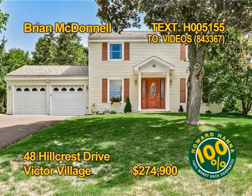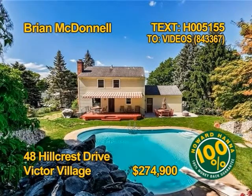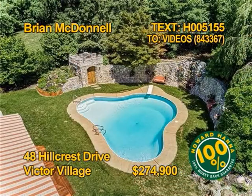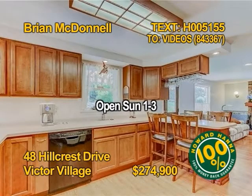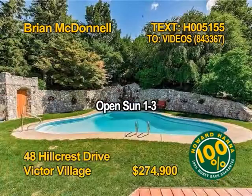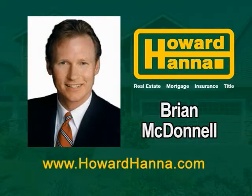Here is the ultimate staycation village home with a playground backyard with gorgeous pool and castle-like retaining wall on over 1/2 acre lot with over 30 tree varieties. 4 bedrooms, 2 full baths, 2 half baths, all appliances stay, even the washer dryer. 48 Hillcrest Drive is open Sunday, 1 to 3 p.m. with Brian McDonald.